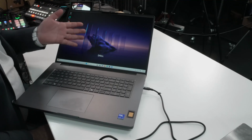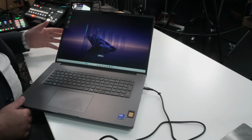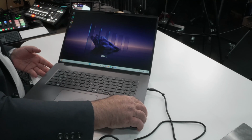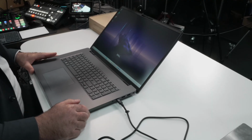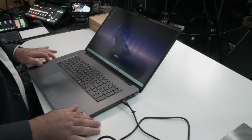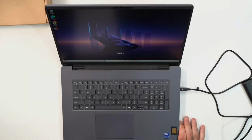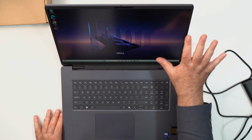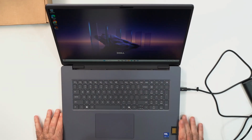This is a 2560 by 1600 resolution. It has a 120 hertz variable refresh rate. You could go between 60 and 120, and I have it on the 120 here. It is a matte display, so you don't get a lot of glare and reflection there, right? So a lot of screen real estate here. You're going to be able to get a lot of work done. It's going to be great for productivity.